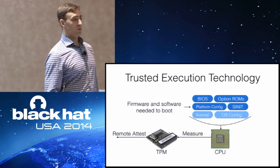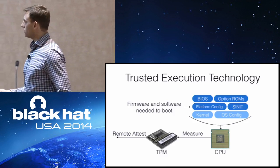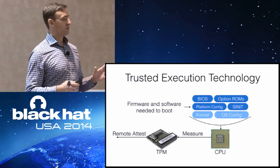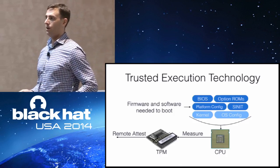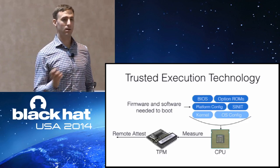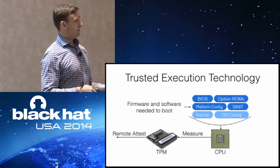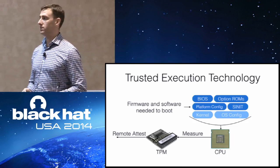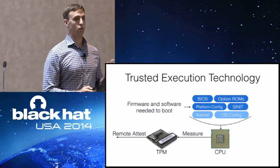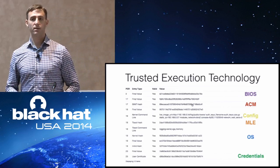Now, another technology with similar goals that works slightly differently is called Trusted Execution Technology, or TXT. In this picture, I've got all the firmware and software that is required to boot up the system. And what's happening is this is going to get measured by the CPU using a special state and instruction. And the CPU will take those measurements and put them into registers on a trusted platform module, so a separate piece of hardware. And after boot time, you might have booted up something malicious. Somebody else can connect to the system and do a remote attestation protocol directly with the TPM. And what they'll get out of this is a signed manifest of everything that booted on that system.